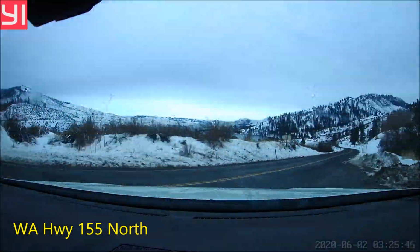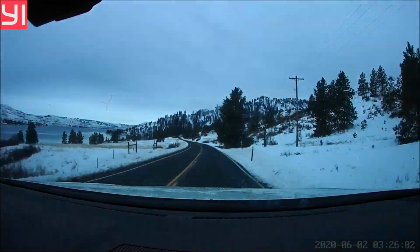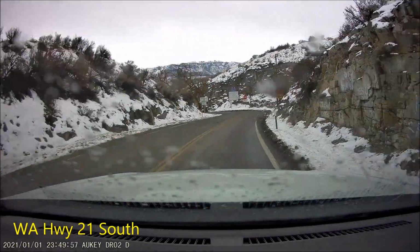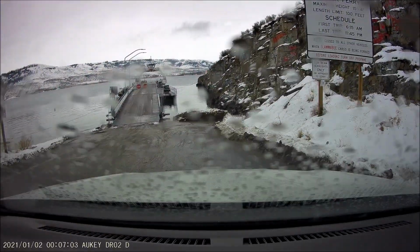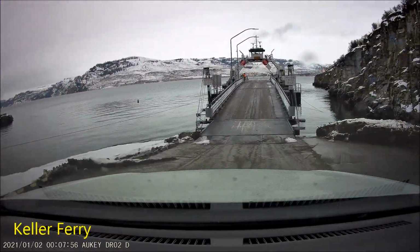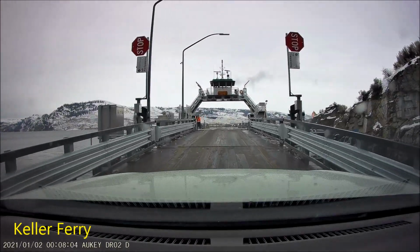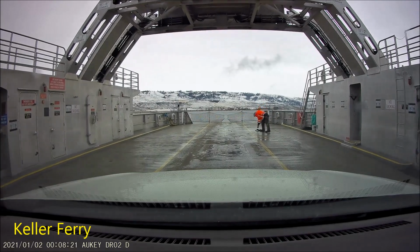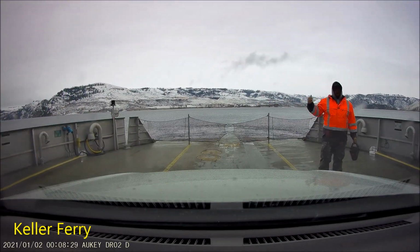I mean, nothing to complain about, and the traction control was able to turn off completely, so driving in the deep snow, it could let the tires slip just a little bit. That's one of my biggest pet peeves about my Jetta, is that the traction control is not able to turn off completely. This is the Keller Ferry. We were there for like 15 minutes waiting, and nobody else showed up, so we're the only car on the ferry.